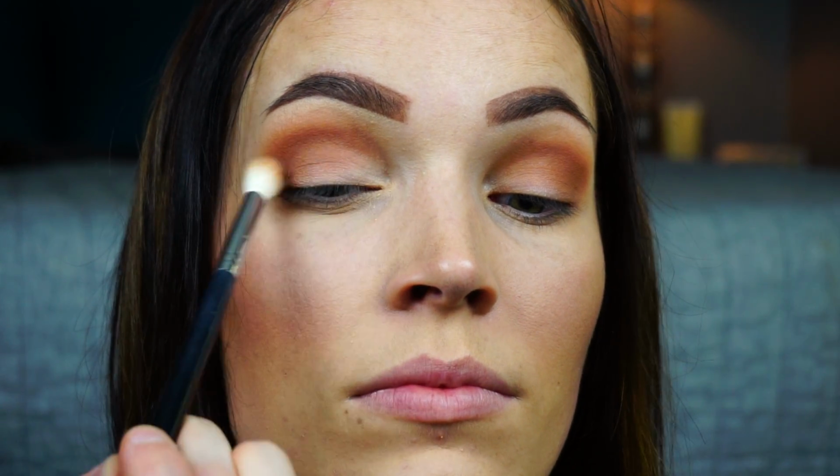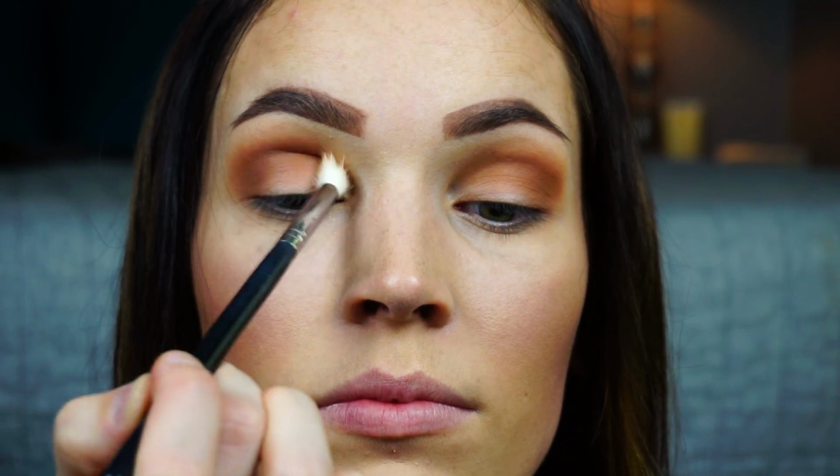So with the Morphe M518 brush, I do just want to go in with the same brush that we used for the MAC Soft Brown, and I really just want to blend the two shades. Now before we go in with liner and mascara, I am going to take the Morphe M507 brush, and it looks just like that. And I'm just going to blend out the lower lash line with Tiki Hut.